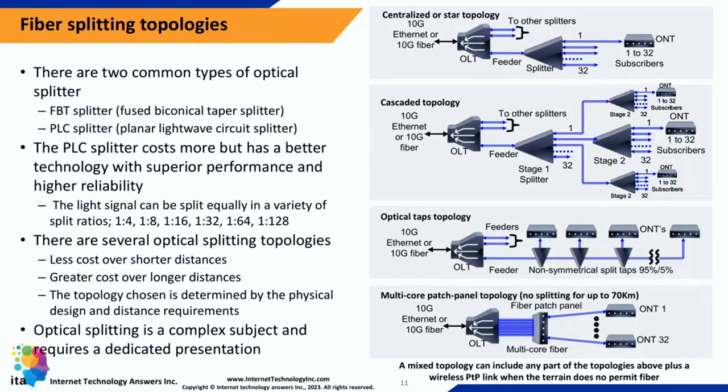I've already mentioned the optical tap topology, which we use for rural areas. And so we run a long cable along a road, and then the entrance to each homestead has a non-symmetrical tap, and so we run a drop cable to the homestead. We have other options as well. For example, a multi-core patch panel topology, where we're not actually optically splitting the signal. We run a multi-core cable to a distribution point, which has a patch panel. And so from that patch panel, we have a cable which goes to each home, the ONT at each home. This allows us to actually have up to 70 kilometers between the OLT and the ONT, because there's no attenuation due to splitting the cable.